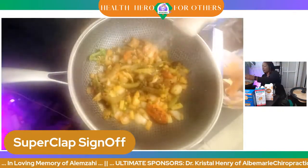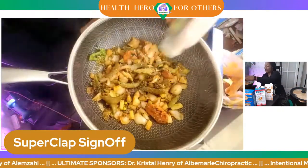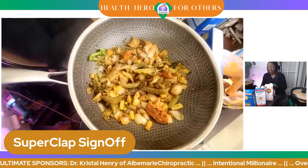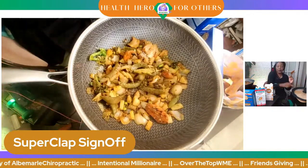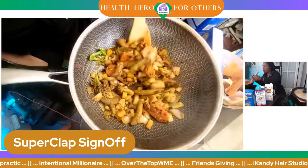I'm going to shake some salt in here. And that's about a half a teaspoon to a teaspoon of salt because this is for a full dish. And, you know, potatoes tend to take up a little bit more salt. But, all right, Coco, it's on you.